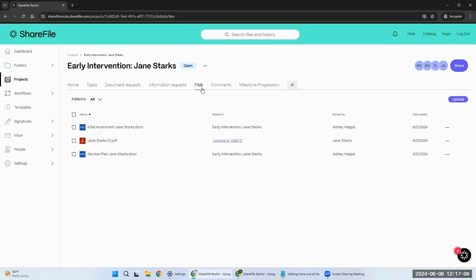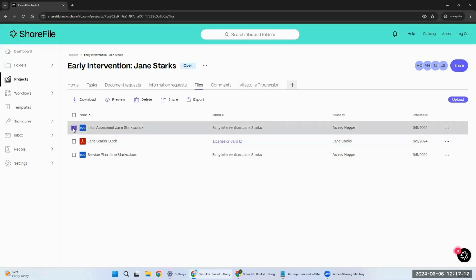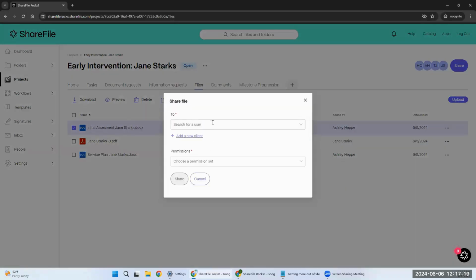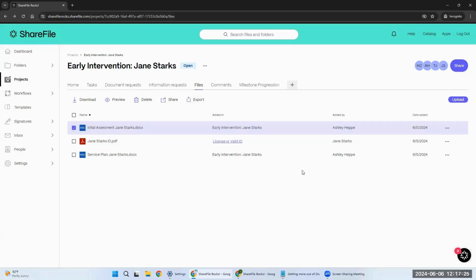You can also share files from here. So like if I needed to share one of these items out with someone, I can share that file just like we do regularly in folders. We can select who we want to send it to, select a permission set, and then we can share it. Okay. So again, this is not just about taking in information. We can also send information out from a project.